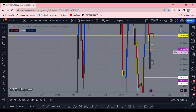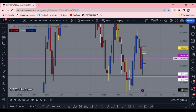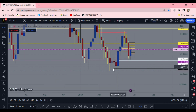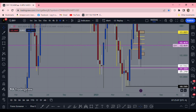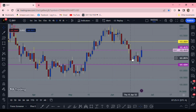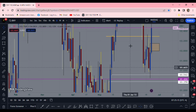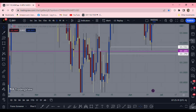So my drawn liquidity on the weekly time frame is actually relatively close. Please note that 100.5585. So we just tapped into this daily. Let's go to the daily. We just tapped into this daily gap. Keep in mind that this line here is my monthly support. I just note it down.